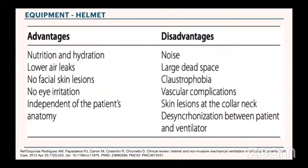So the advantages are that it's usually more compatible compared to the other oronasal mask, and nutrition and hydration is also possible. And there are no facial skin lesions with this. However, there's a large dead space in this, and there's a high chance of CO2 rebreathing. With this, there's also claustrophobia, and also it cannot be used in a tetraplegic patient.